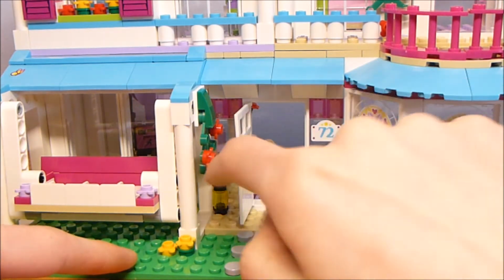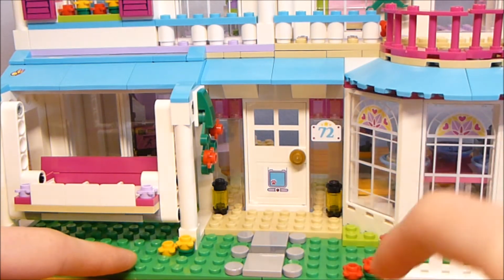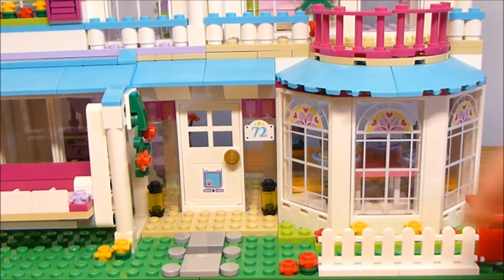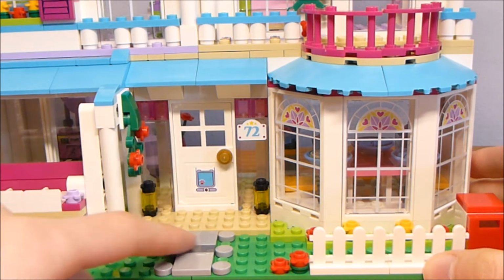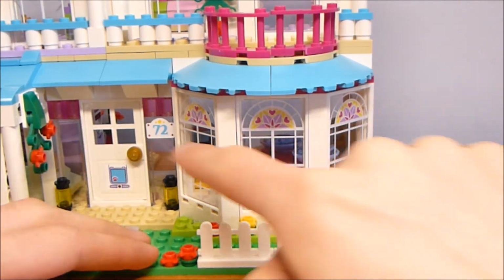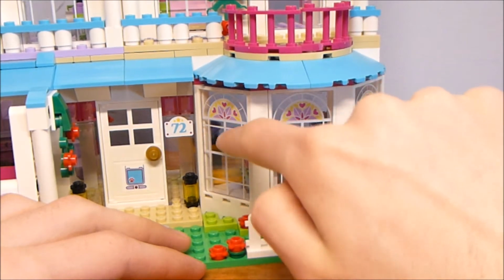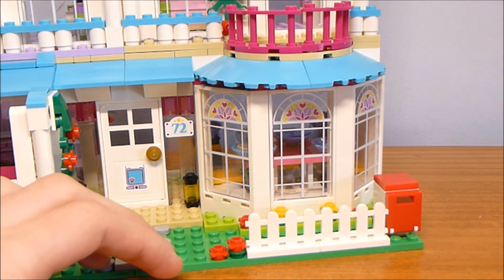Door opens normally outwards. 72 for the number. I'm not sure if that has any significance or if that's maybe accurate to the show. This is based on LEGO Friends, because I've never seen the show, never looked into it. But the front door has a good appearance. I do like the little pink above the windows, the little pink smaller windows. And then over here we have a bay window, which looks really nice. This is a good time to mention that these window panels are all exactly the same and they're all printed, which is really nice.